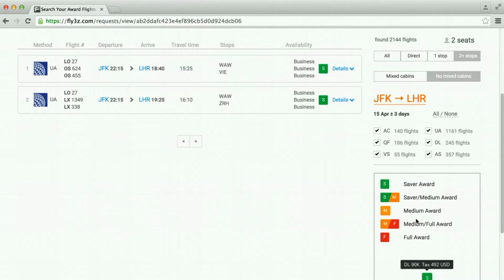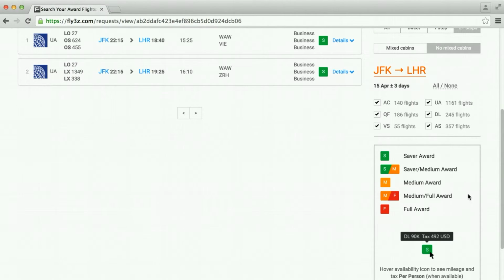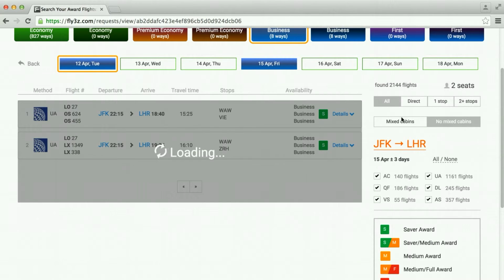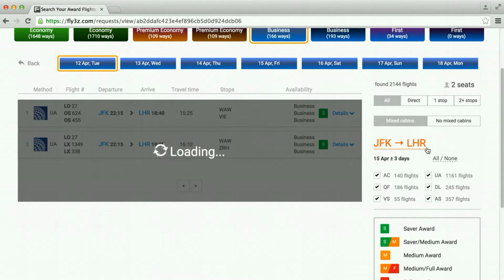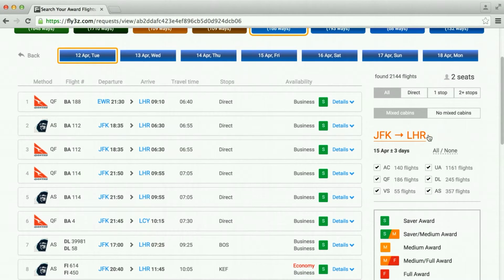Saver Medium and Medium Full is mainly used by Delta, and you'll see it in your searches. So just to keep in mind, it is over here, the chart, just to explain what it is. Okay, now let's go back to all flights and let's do mixed cabins, just so I can show you a couple other things. So over here we searched for all 6 airlines.